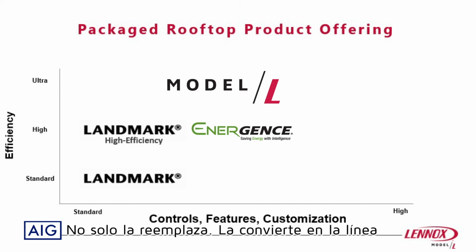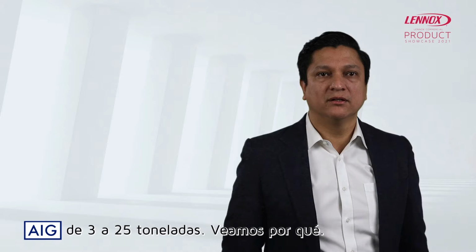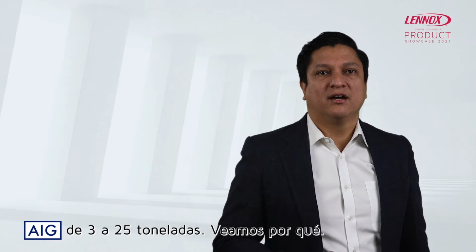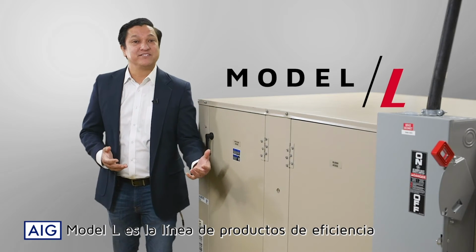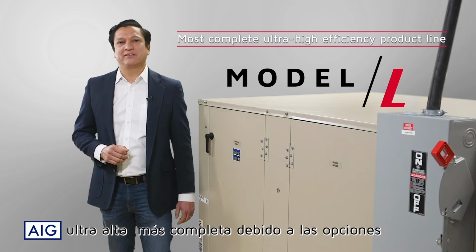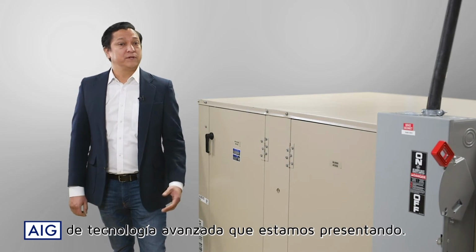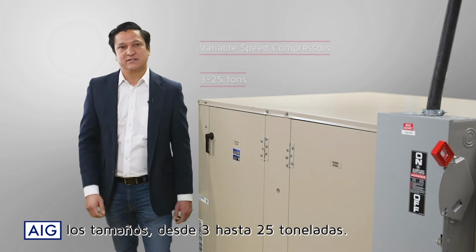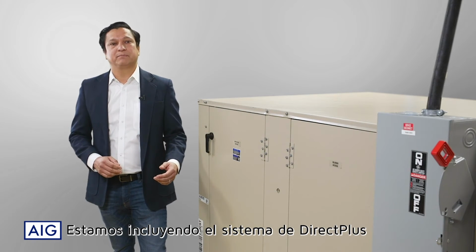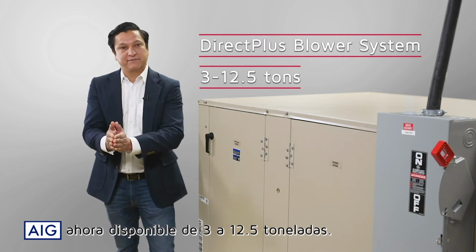And not only does it replace it, we are making it the most complete 3 to 25 ton ultra-high efficiency product offering. So let's take a quick look at why Model L is the most complete product offering. It is the most complete because of the options and advanced technology we are introducing. It features variable speed compressors across all sizes from 3 to 25 tons. We are introducing the Variable Direct Plus blower system in smaller tonnages, now available from 3 to 12.5 tons.